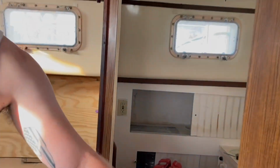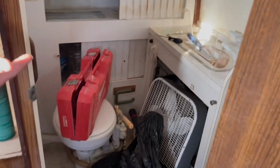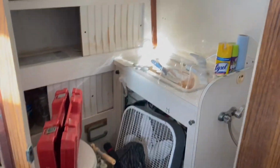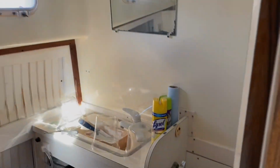This is the before of our bathroom. This is how it was looking on day one. And it has a lot of things that need to be done. However, I'm going to show you a step-by-step of the things that we've been adding. We are halfway there, but so far I'm very happy with how it's looking.